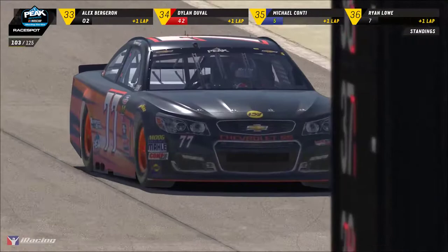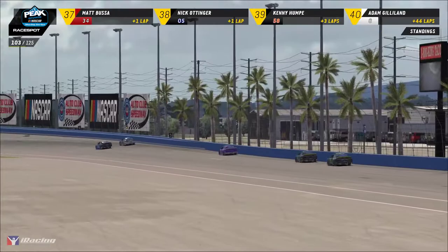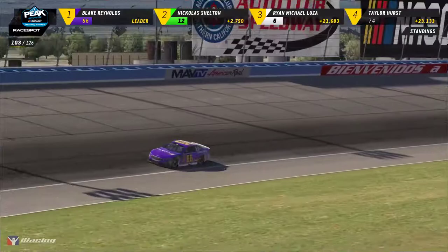Taylor Hurst is running right now in fifth spot. That would become second when all of this cycles through. He is running only 1.5 seconds behind Ryan Lusa. So keep an eye, because we may not be done just yet. Definitely don't think we're going to be done just yet.